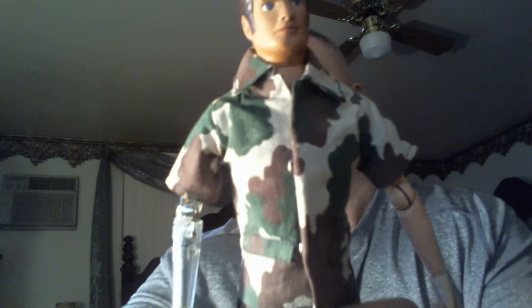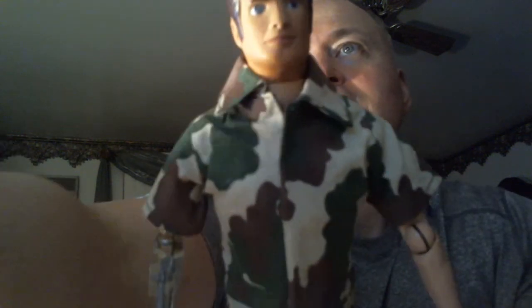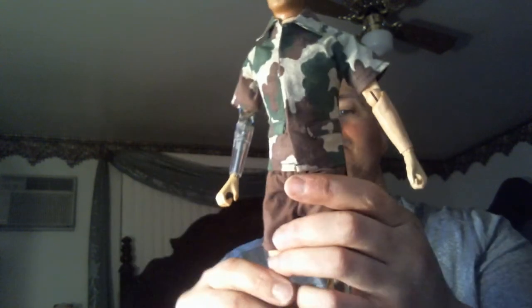Let's see, gotta get the light shining in it. It's like a crystal in the eye. I don't know if you can see that so much. There's a crystal in the eye. And, hold on here. Yeah, so pretty much the light shines from the top there, and as you can see, the eye is shining. And there's the outfit he wore.